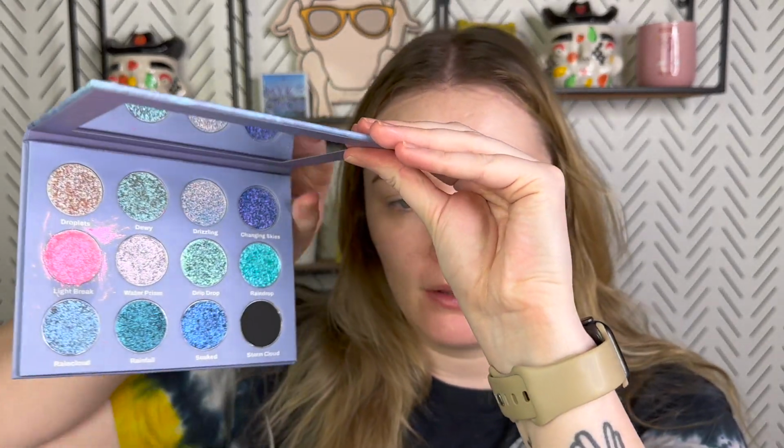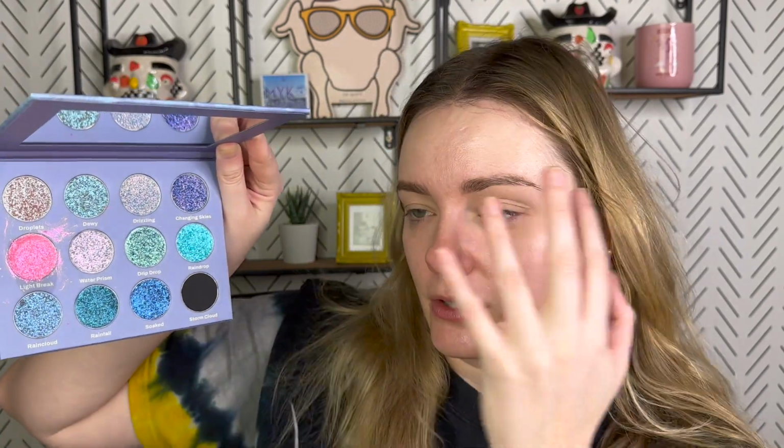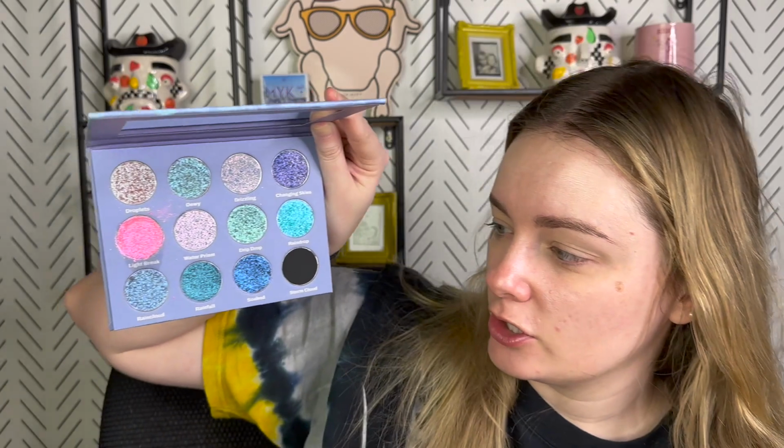But here's what the inside of the palette looks like. This shade came broken, but I was able to repress it. It's just a little messy, but I have not used it or swatched this palette yet. I think we're just going to use this palette today, maybe some bronzer in the crease, just to kind of deepen it up, but we have this one matte shade, which is the shade Storm Cloud.